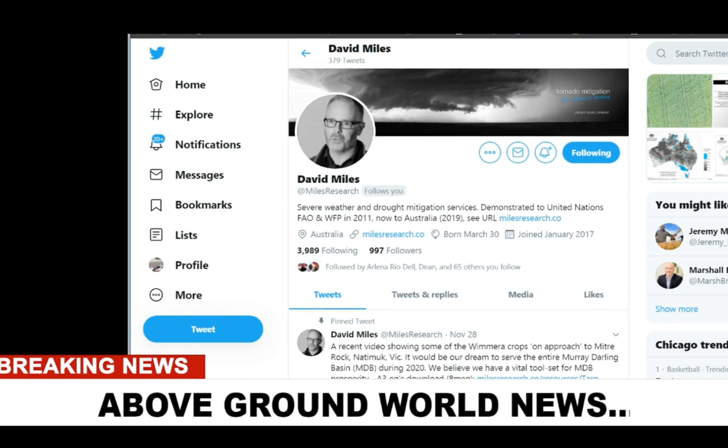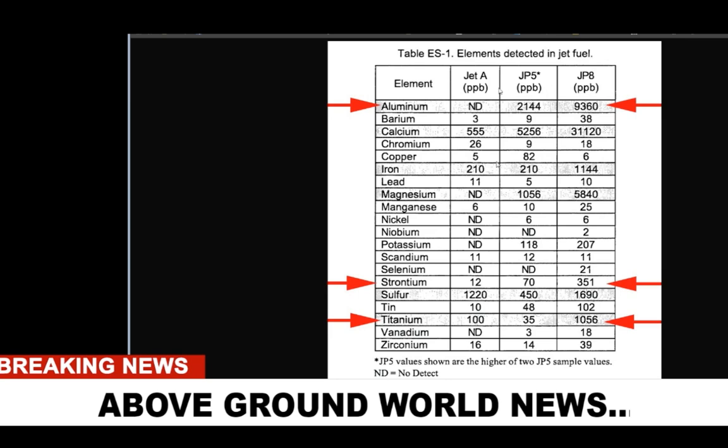Not only are there sprayers that are hooked to these planes, you have the toxic biofuel that's being burnt in these planes. And you can see as the years went, the aluminum amounts from the JP5 biodiesel they used to use to the JP8. You know, when they were running the jet fuel A, there was zero aluminum. And now you're wondering why the skies are being filled with heavy metals, why the bees are dying from Alzheimer's disease. Well, look at the amount that's in there now, 9,360 parts per billion. You got the strontium that's gone up from only 12 parts per billion to 351 parts per billion.